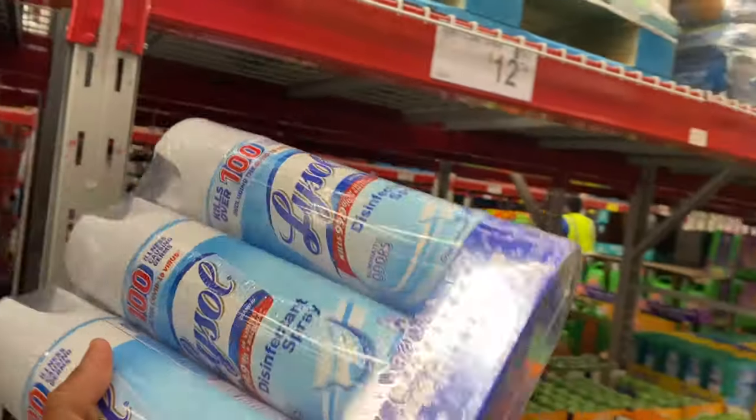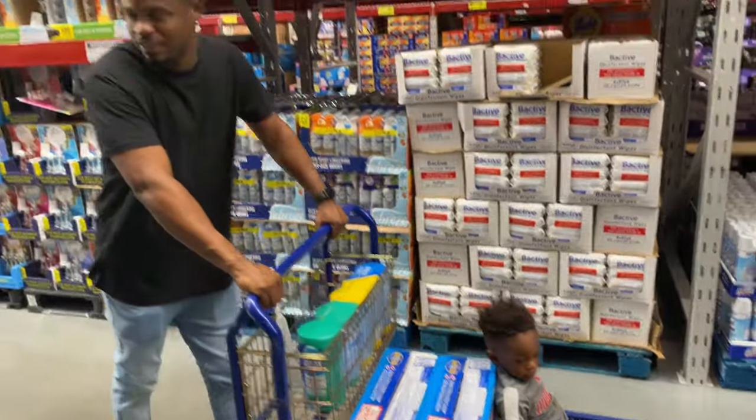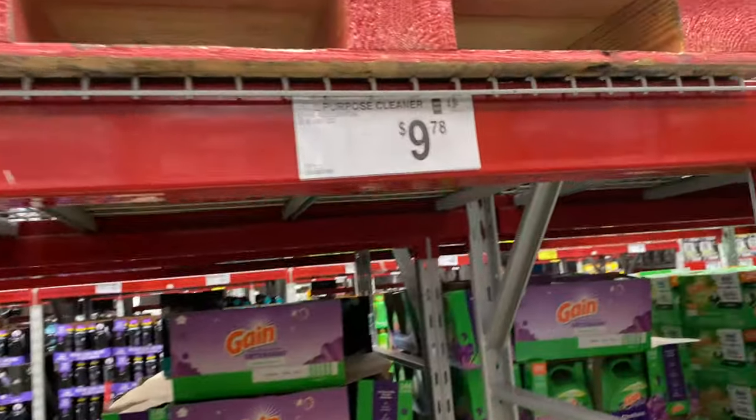These three cans is $12.74, so we could just have it at home. Have family members personally right now with COVID. It's crazy. Everybody really catching COVID. It's chilling. We're also gonna grab this all-purpose pine salt.